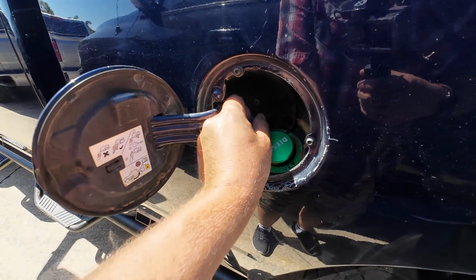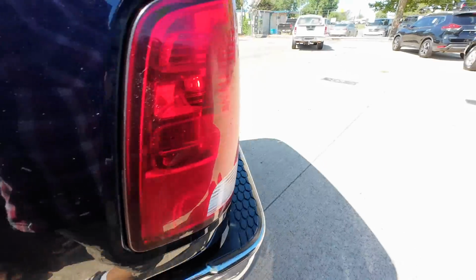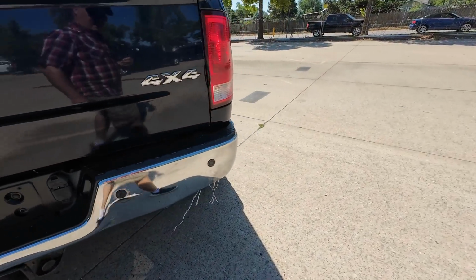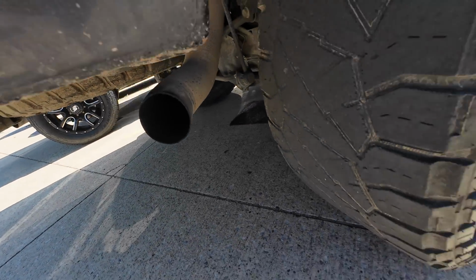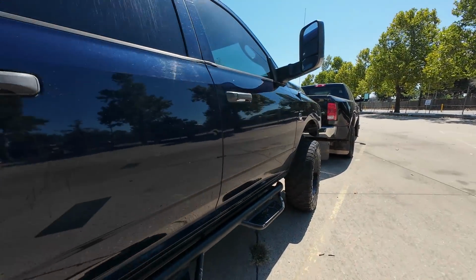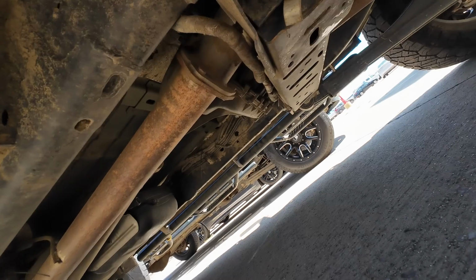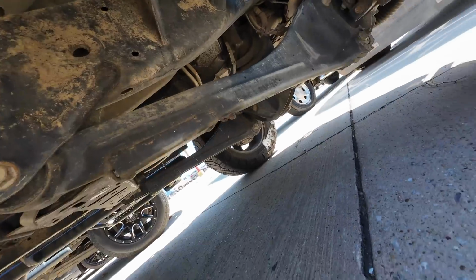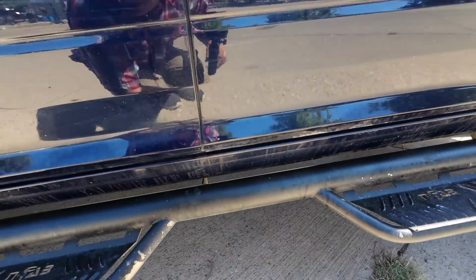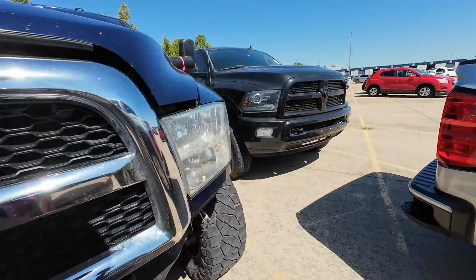It's got an aftermarket cap for the diesel and the DPF. Well, and you hear that exhaust? That ain't stock. Just take a quick peek under here, shall we? I didn't want to get on the ground, but I am a little curious. That's straight pipe. That is straight pipe. There's nothing there. It goes straight from the turbo all the way out the back. That's it. There's no diesel particulate filters, nothing.